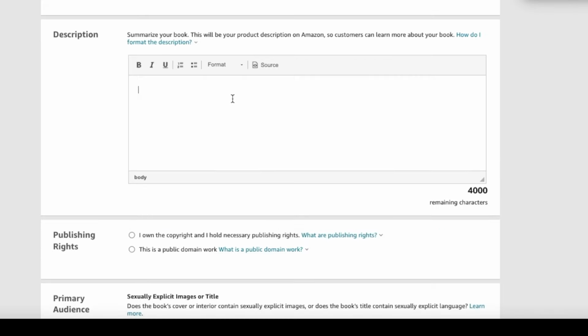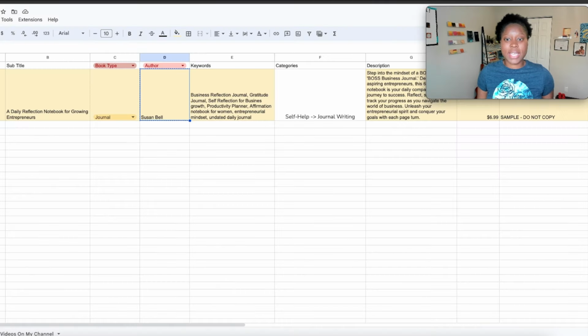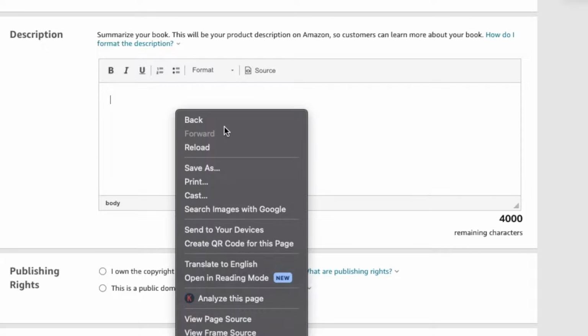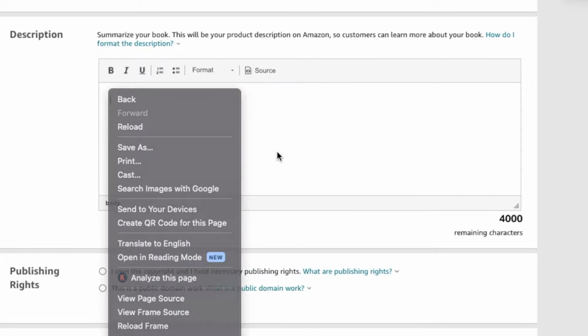The next thing you need is, of course, your book description. So again, go over to your spreadsheet and copy that over into Amazon KDP.